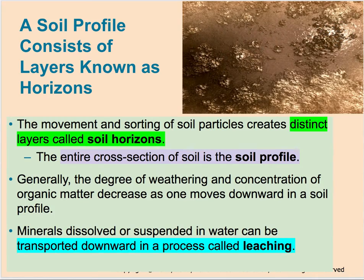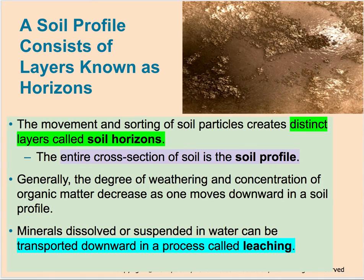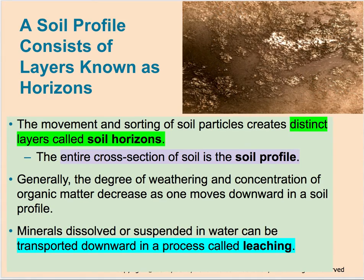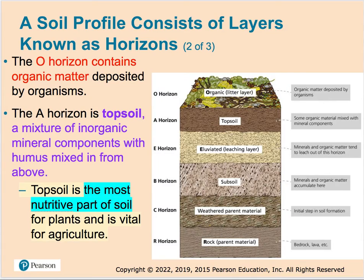However, once you dig into the soil, you will see that there are distinct soil horizons, and they make up a soil profile. And soil profiles are different wherever you go. So here's a soil horizon, where the organic matter, the dead and decaying leaves and things like that on the top, are slowly being broken down. This is an important layer that builds new soil.